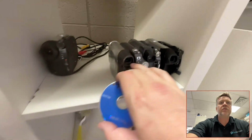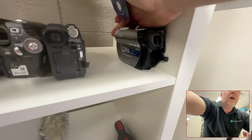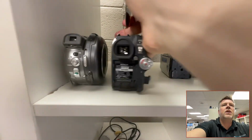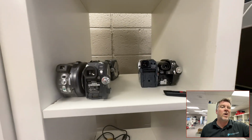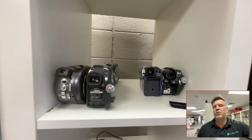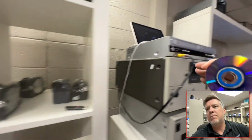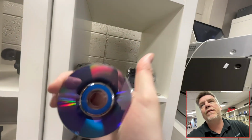Look at all these different cameras here. These are all Panasonic. This one's Sony. We've got another Sony. We've got Canon. We've got Hitachi. This was kind of like a garbage format from like 2002 to like 2012, a 10-year range. There are about 12 to 15 different manufacturers that made this format, but for you to be able to play these back on DVD players or digitize them into some other format, they need to be finalized.